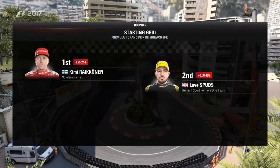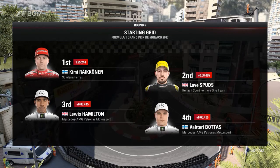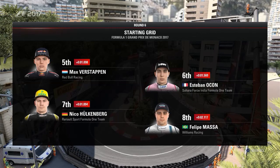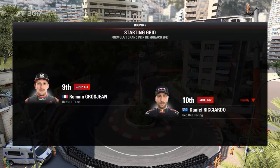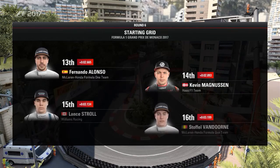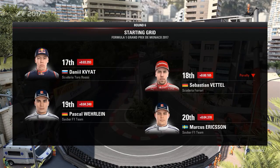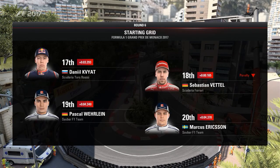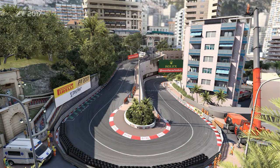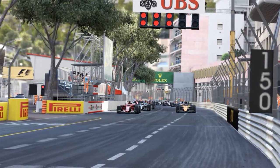It's Kimi Raikkonen first, Spuds second. Beat Spuds by 6/100ths of a second, and I get my speech impediment at the right time there. Lewis Hamilton, Bottas on the next row, then Max Verstappen, Force India, and then Hulkenberg, and that down there. It's going too fast. I've missed half of these people's names. Ricciardo got a penalty there, which is why he's down in 10th, and Vettel also had a penalty. He didn't do very well in qualifying, and I assume he's made some sort of engine change because he's sitting down there in 18th. He has got no chance today. Things going a little bit downhill, whereas they're going uphill for Kimi.